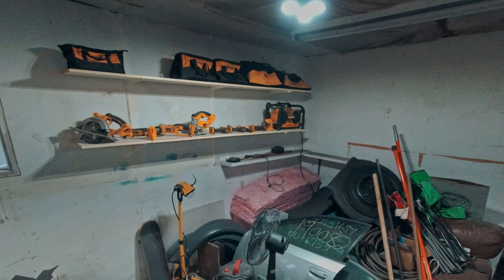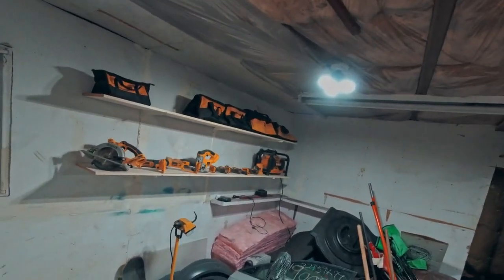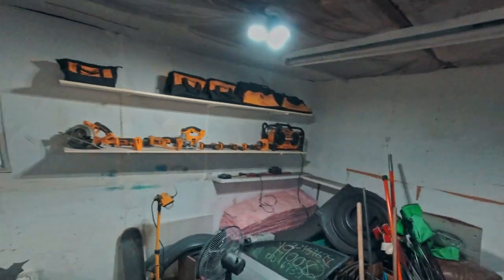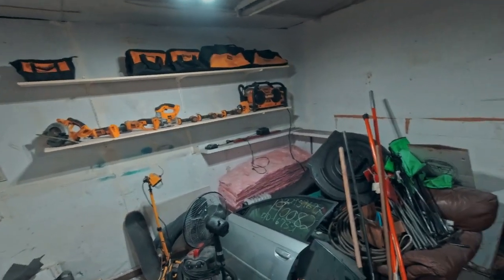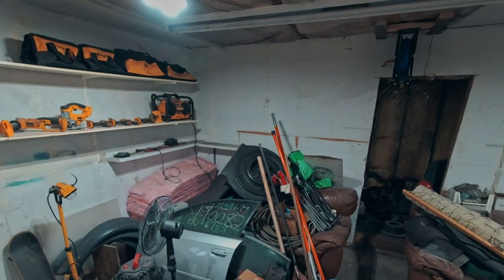I mean, that's basically it. I just ended up using it for all the DeWalt stuff, just to kind of keep it all organized. I sanded the wall down a bit, I did a little bit more drywall putty, and I don't know, it's alright. I mean, compared to how it was, it's significantly better, and that's essentially all I was going for. So now I just have to finish everything else that I started.